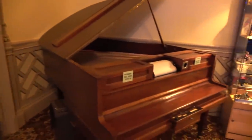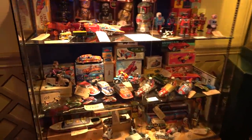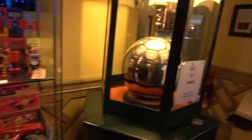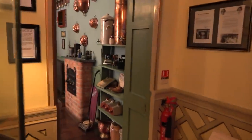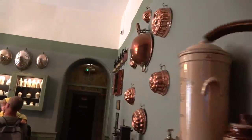And there's loads to see in this first room. All these different machines around. Got the big piano down here at the back. And lots of little displays as well. Some of this stuff's for sale, it's got price tags on. Interesting. Honestly, I love coming to somewhere like this and discovering it all for the first time. So this is on the ground floor of the castle.